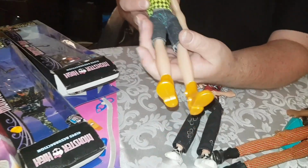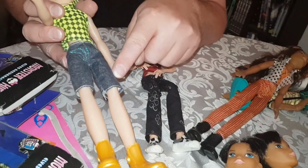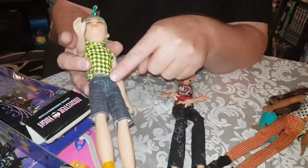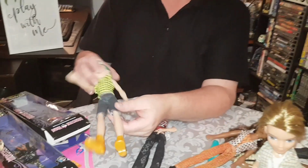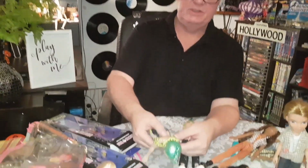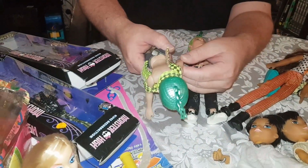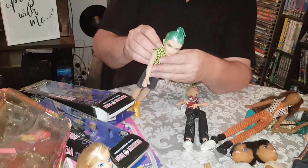Sorry, am I moving too fast? And he's got little shiny bits of glitter in his pants. But yeah, he's a pretty soft body. Doesn't twist, but yeah. Not as soft as the Bratz Boyz.